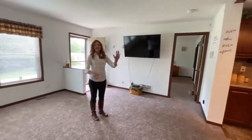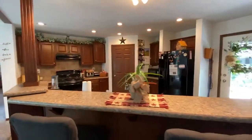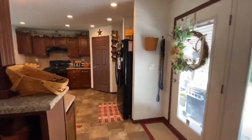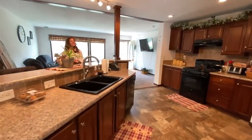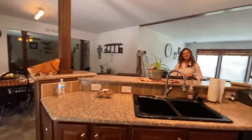And this kitchen is amazing. I would love to have this kitchen. Has gas appliances, lots of wood cabinetry, a beautiful bar with stools you can sit at and eat and visit. This kitchen also includes a dining area. It's an eating kitchen.